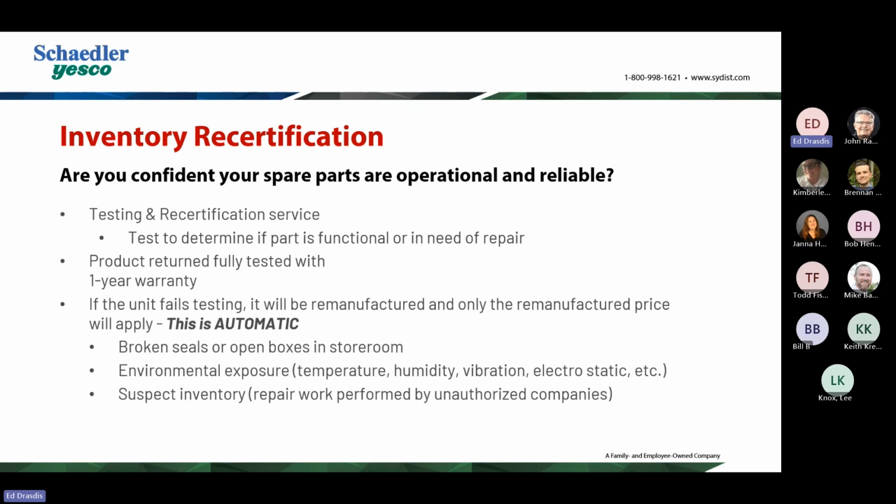Inventory recertification. It's another nice option through our remanufacturing. If you have parts sitting in your storeroom and you're not sure they're in working condition, maybe somebody took one out of the box to test it, or wasn't sure if it was used and it wasn't in working condition, we have a service available. Any product that we offer economy remanufacturing for, we can offer inventory recertification. Basically, we send the part back to Rockwell Automation. If it passes all testing, it gets recertified for $325.